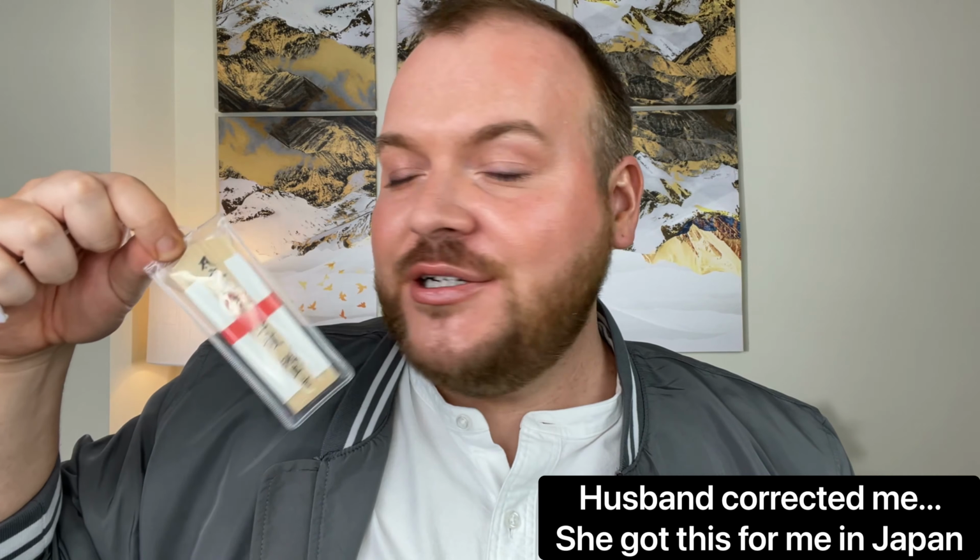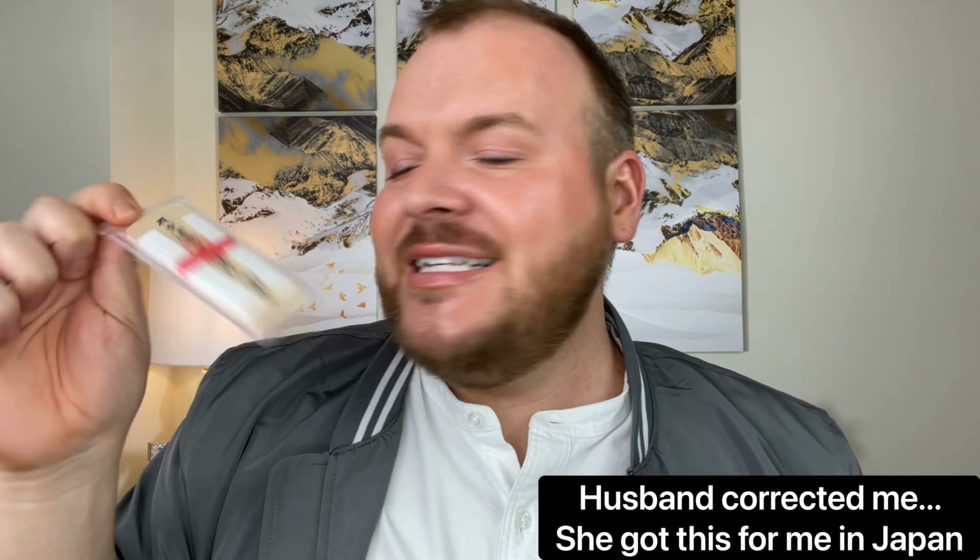I have this little good luck charm. It's supposed to go in your car, but I keep it in my bag. My sister-in-law brought this back for me last time she went to Hong Kong, so it's special and I keep it in my bag.